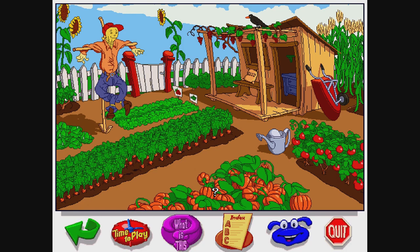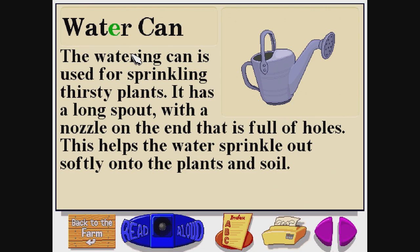Water can. W-A-T-E-R-C-A-N. The watering can is used for sprinkling thirsty plants. It has a long spout with a nozzle on the end that is full of holes. This helps the water sprinkle out softly onto the plants and soil.